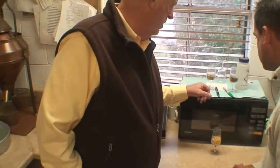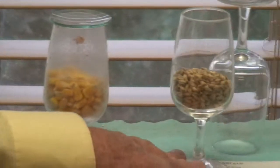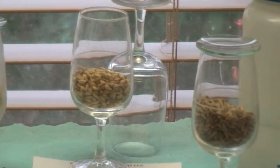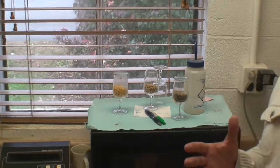We have some rye and malted barley. You do the same thing? Put it in the microwave, heat it, and approve it. If there are any off characters at all, then several of us get together. So you're more on the beginning end of the bourbon, making sure everything goes in correctly. That's what I mean.